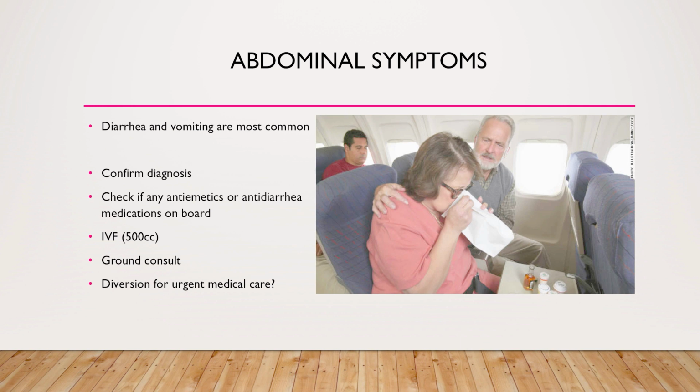You'll get called for abdominal symptoms. Diarrhea and vomiting are usually the most common. The biggest thing you need to do is obviously confirm the diagnosis. We're EM people. Don't just think, oh yeah, it's GI, done. Think about whether there's any other concerning stuff. The other thing is, remember, if you look at that list, there were really no antiemetics and no anti-diarrhea meds on there. So either you hope the airline actually has a supplementary pack, or you may just ask somebody, is anybody carrying Zofran?